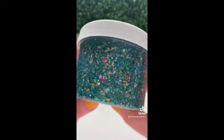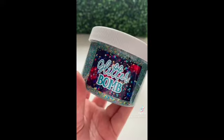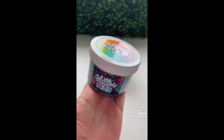This is Glitter Bomb, and it is the most beautiful slime ever. It's just a clear slime full of tons of glitters, and I cannot wait to actually feel it, but look how cute it is.